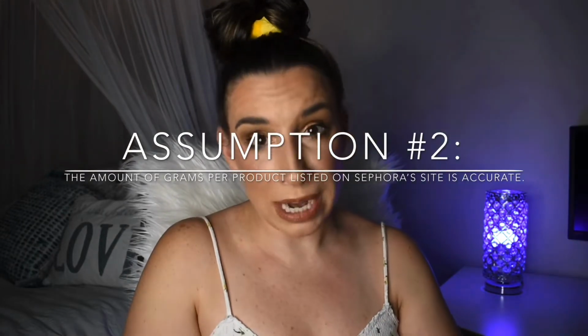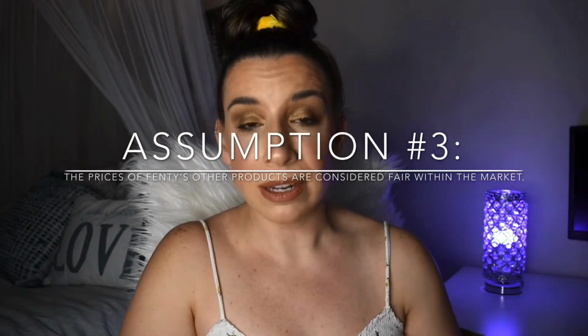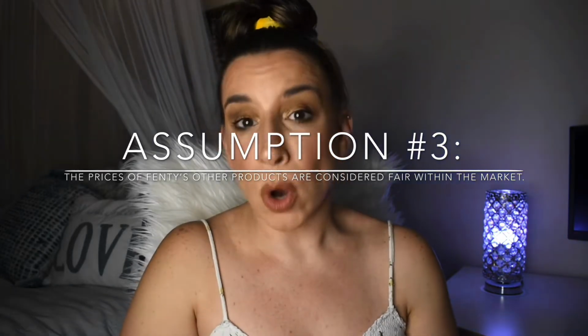Our second assumption is that Sephora is accurately reflecting the correct amount of grams in each product. And our third assumption is that Fenty's pricing is considered fair in the market for all of their other products, since I've only heard complaints about this cream blush. So now we're gonna go into some math. Doing some math. Oh, sexy, sexy.